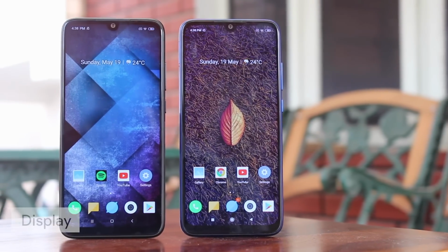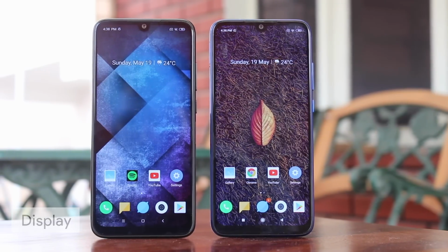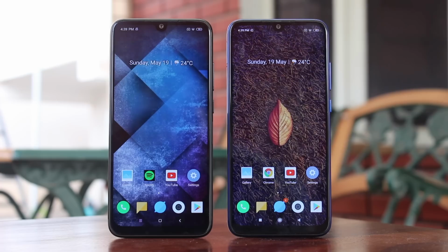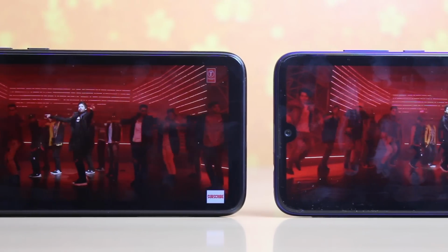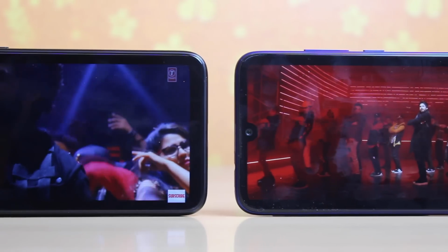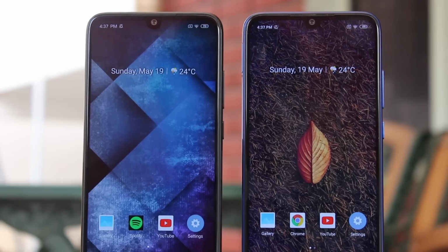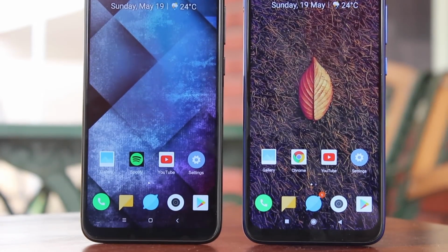The build and design are same on both the phones, so the display. Both the phones have 6.3-inch Full HD Plus IPS display, and display itself covers 81% of the front. These are not the best displays but definitely offer good picture quality, and not to forget the displays are bright. Since these are budget LCD displays, they come with cons as I noticed light bleed on edges of the screen, which is not noticeable fortunately.